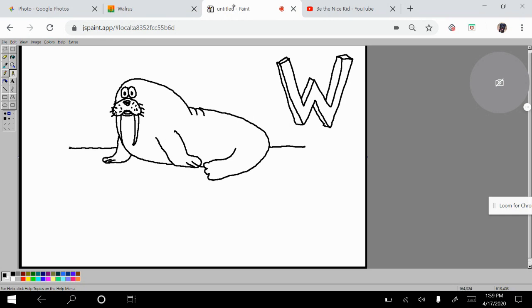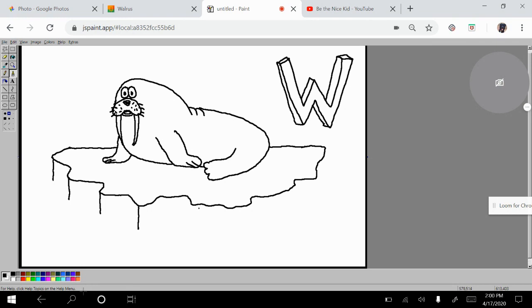And then I'm going to make the shape of the glacier. It doesn't matter exactly what shape your glacier is. It can be whatever shape you want it to be. I made some zigzag lines around it. Now to make it look like it's a piece of ice floating in the water, I'm going to draw a line coming down from any of the bumps that I have.